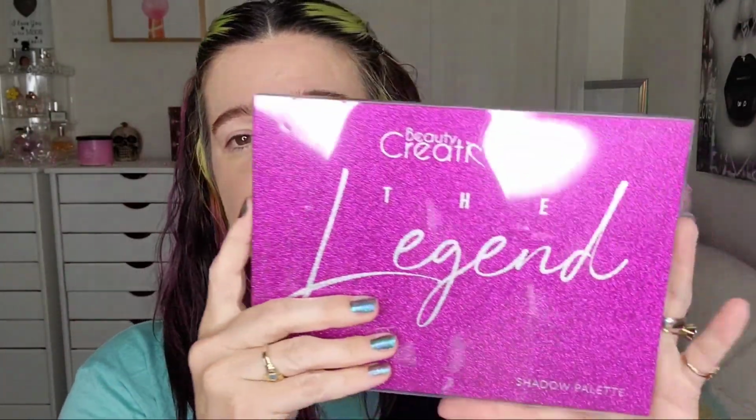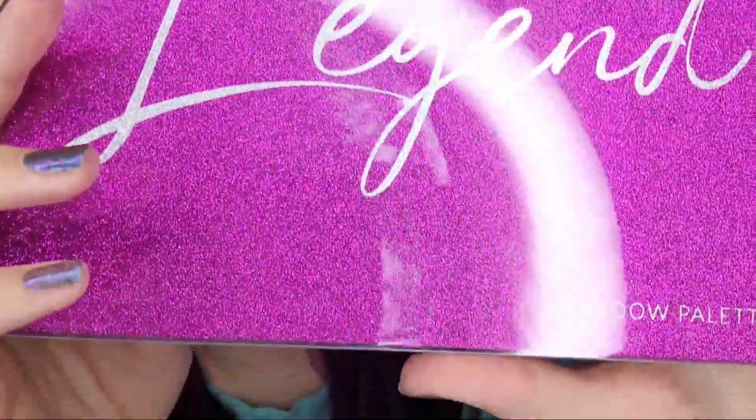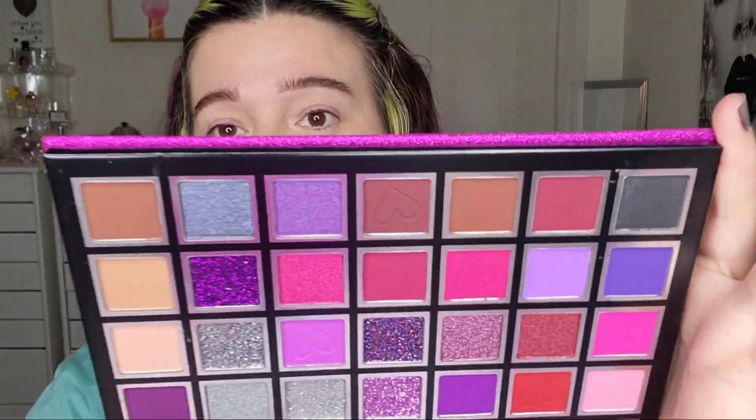The Beauty Creations The Legend eyeshadow palette, and it is a sparkly, beautiful kind of fuchsia pink shade. They are cruelty-free, 24-month shelf life. I've been really impressed by Beauty Creations. I have quite a few videos up using their products. That is gorgeous. If you are a purple lover, cool tone lover, you would absolutely love this palette.